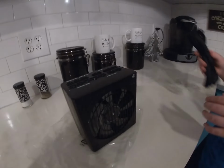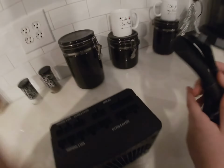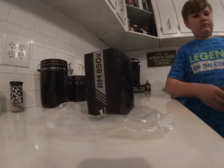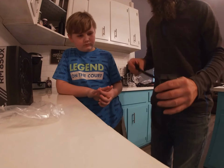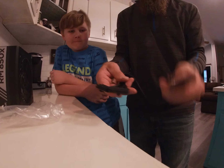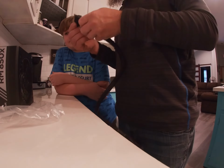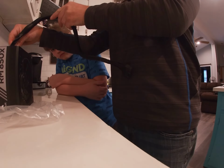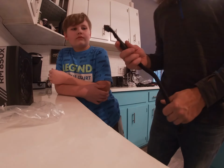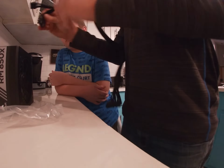Okay, so which one goes into the motherboard? Any of them? Well, you're going to see that only one side is going to fit. What you want to do is look at each end. You've got an end like this and an end like that. This is 24 pin. You see how that doesn't fit there? See how it's too big? The wider end is going to go to your motherboard. These ones are going to go side by side.